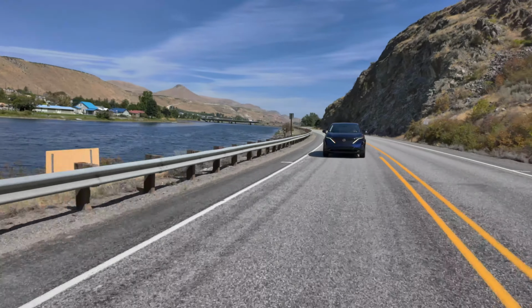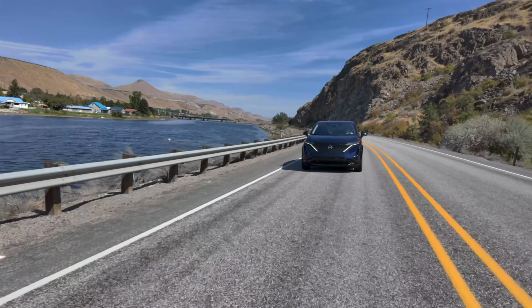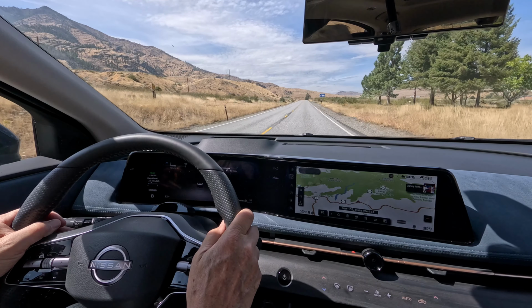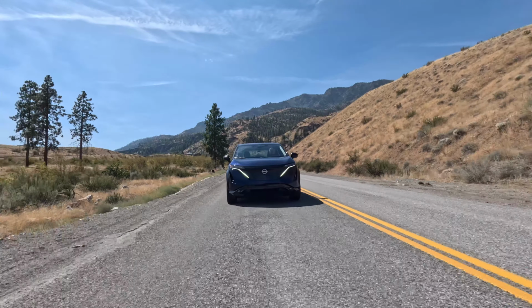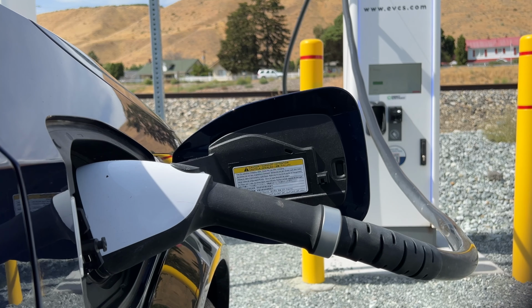I'm producing a second piece on road tripping the Ariya. My wife is extra pressure to not get stranded. We went camping in Eastern Washington, meaning mostly 70 plus mile an hour speeds and dramatic elevation changes. Also, charging infrastructure is more challenging in rural areas.